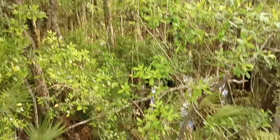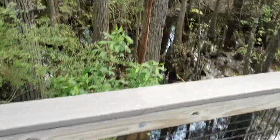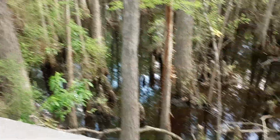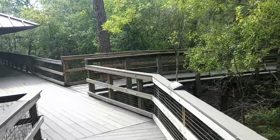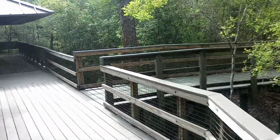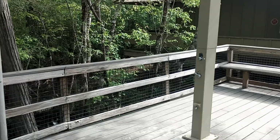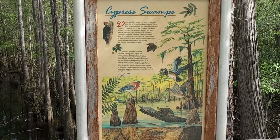It's really pretty. I don't know how well you can see that, but it's all these cypress trees. There's water in there. It's all swampy. So there's all kinds of critters living in there. It's like being in the bayou. Another thing I've noticed here recently is a lot of these. Let me show you this real quick before I forget. There's the showers if you want to rinse off. Some information talking about the cypress swamps.